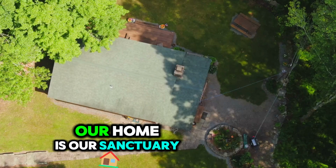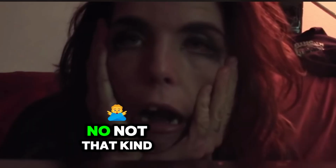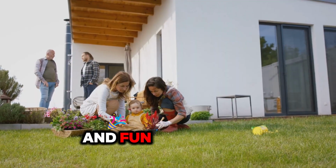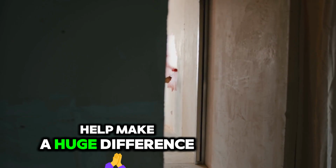Now we all know our home is our sanctuary, our little slice of heaven. But what if I told you with a few simple tweaks? No, not that kind of tweak. We're talking about the tweaks that could turn your sanctuary into a fortress of self-reliance and fun. We've got some super simple, practically DIY survival projects that can help make a huge difference.